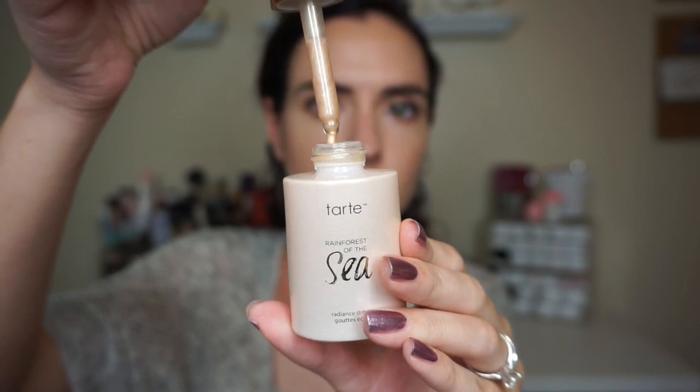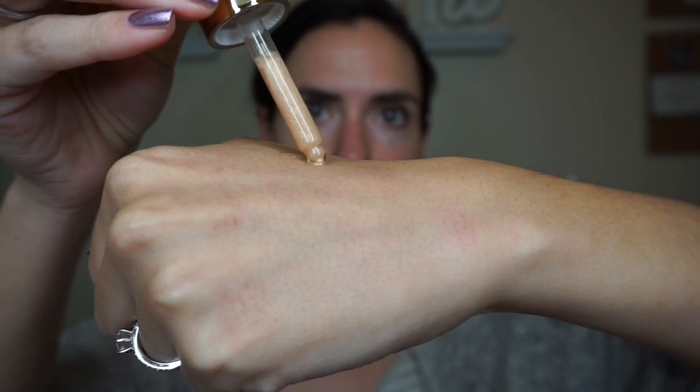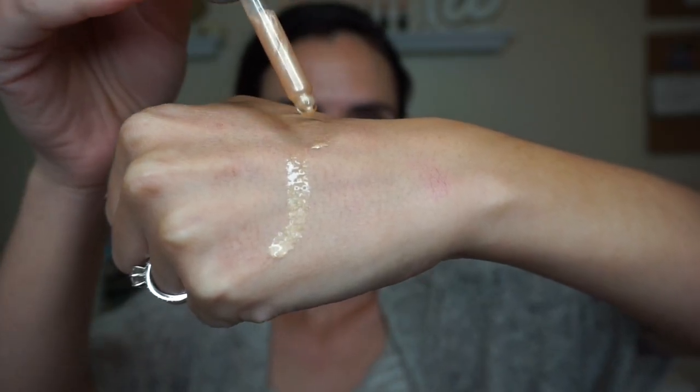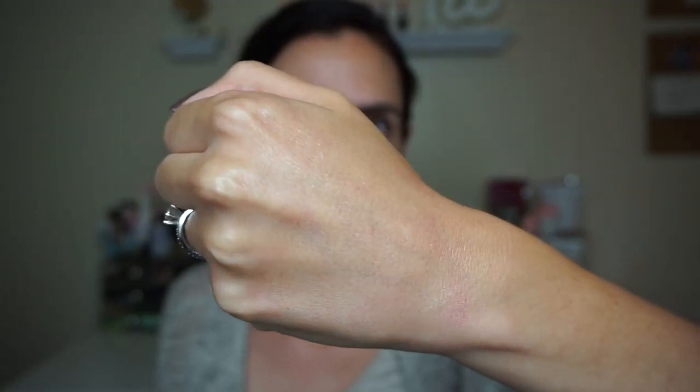The applicator is a dropper. It says to shake well before use, and this is kind of a suspension, so if you don't shake it up, you'll see that it is kind of like an oily liquid with a lot of shimmers suspended in there.